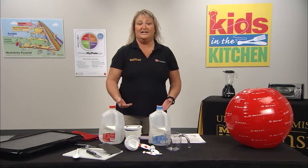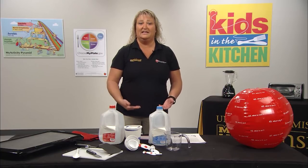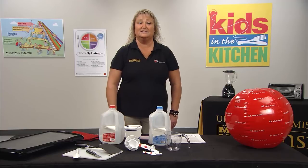But what they will find out reading the label is that the difference isn't the calcium, it's the fat. And we've talked about fat in a previous lesson, so this kind of lets them know which ones are lower in fat, because we've talked about that less fat might be the better way to go on some items. So just reading the labels is one of the main activities, and promoting 3 cups every day of milk.